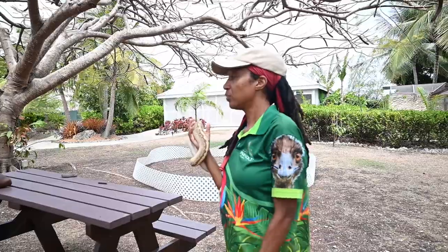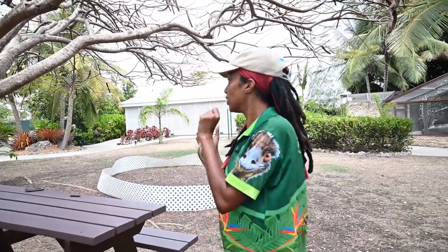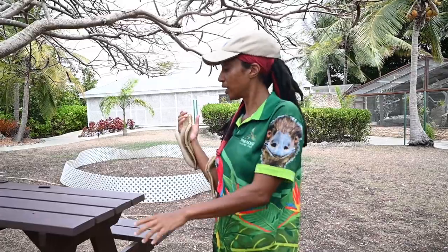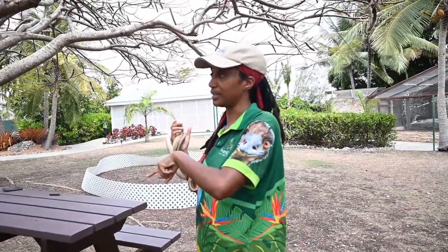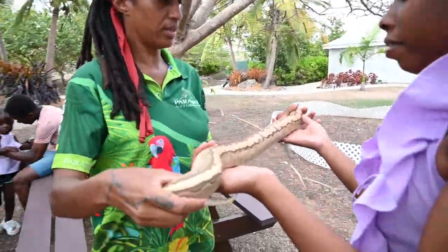We are now going to get into the really fun part, which is touching or holding. But I have some rules, and I really want the little ones to listen to the rules. The first is we stay away from the face. It might be very tempting to go, "Hi, snake," in front of his face, but that will scare him. We don't want that. Also, we stay away from the tail. We don't pull it. We don't rub down that side. That's it. So, can I let go of this hand? Yeah. What about this hand?